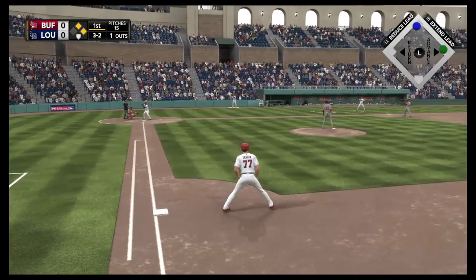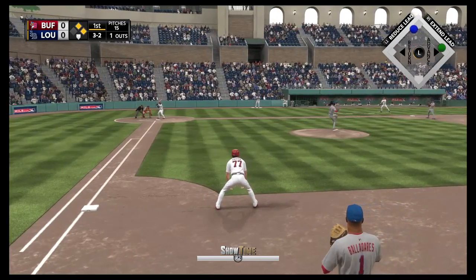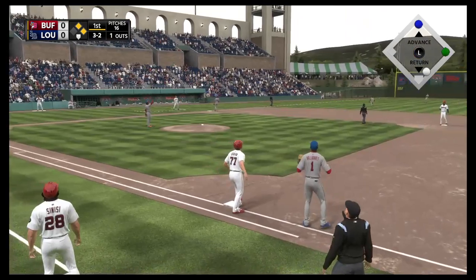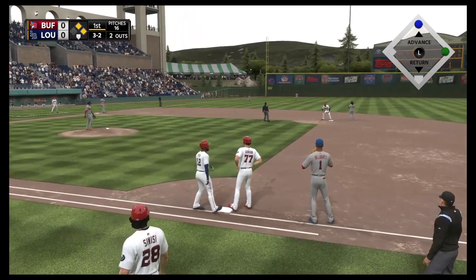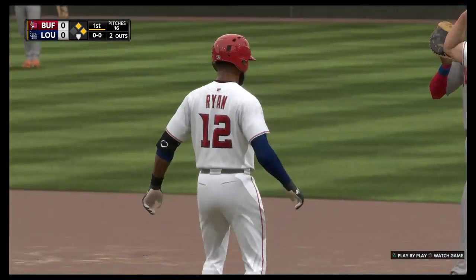Set to get his evening at the plate started, Marshall Ryan. And it's been a real struggle for him with the bat so far this year, looking to get things turned around in a hurry. Avalos takes charge out there, and he stays with it for the second out.